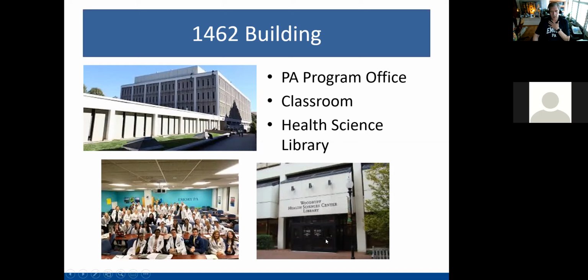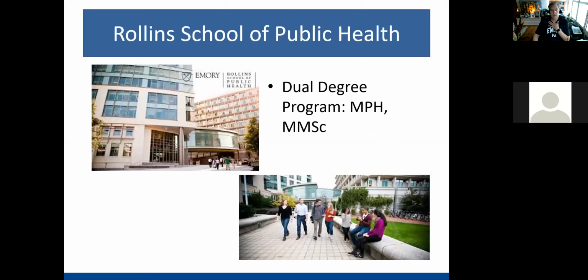And let's see, moving right along. Okay, looking past our building is the beautiful Rollins School of Public Health. It is now two buildings hooked with a sky bridge. They're building a third building right in front of this one here. But if you were to do our dual degree program, MPH, you would go to Rollins for 1 year in one of the six programs they have, and then would come to us and finish with your own class as a PA. So you'd graduate with an MPH and an MMSc, Master of Medical Science, as a PA. So again, this is kind of the connector between the PA building and Rollins. It's right next door, and there's even an underground walkway you can go through when it's cold and rainy.